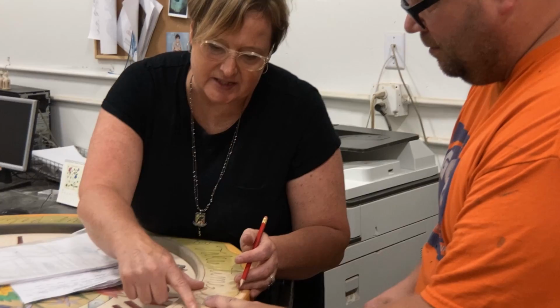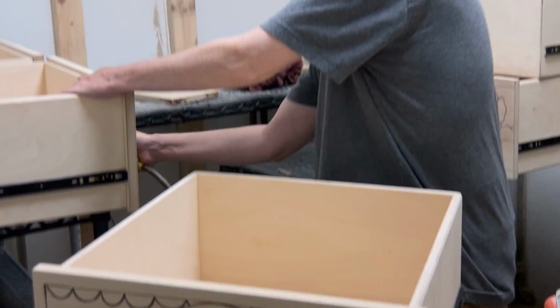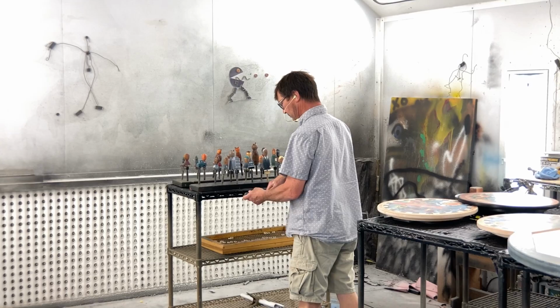It's amazing how many different artists work here with a different vision of the colors, design, and how it all comes together and becomes Sticks. It's amazing.